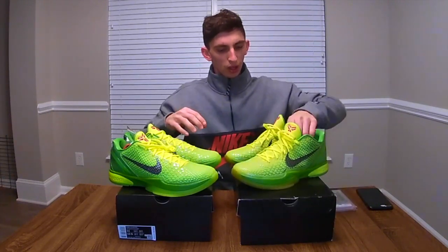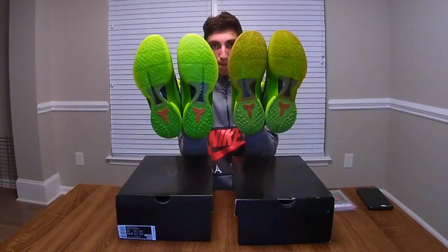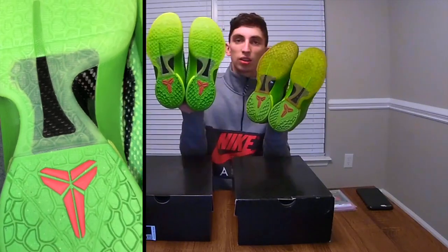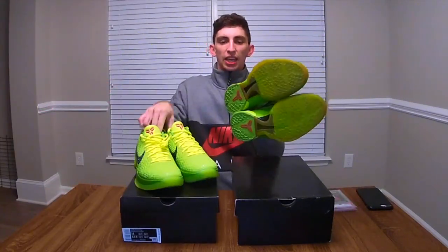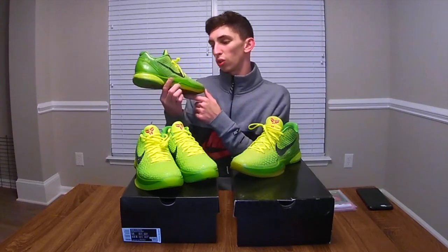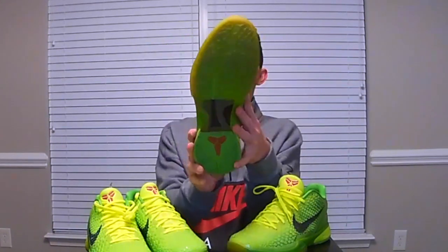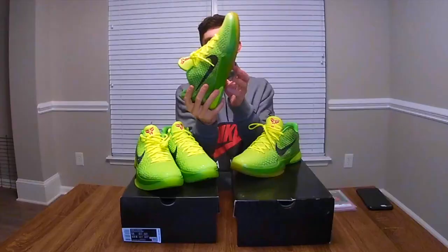Then if you go to the soles of the shoe, you can tell obviously, aside from the wear, this one's cleaner. It should be, it's brand new. But this has aged over time. This is the only thing pretty much on my shoe from the 2010 release that has changed or altered in any way. You got a little bit of creasing along the midsole, and then a yellow on the translucent bottom of the sole, on the translucent area.